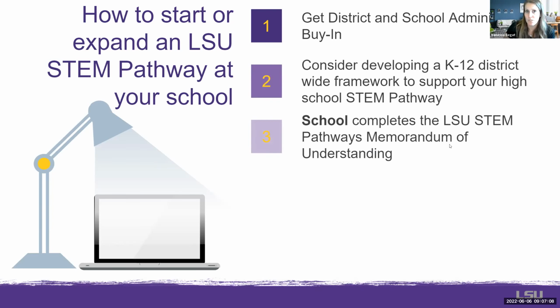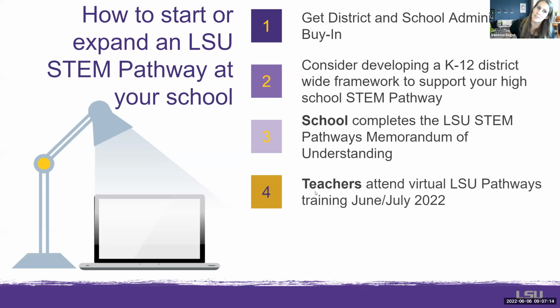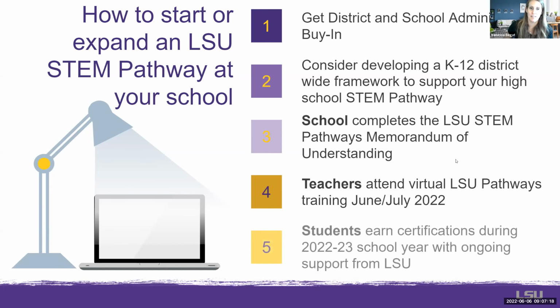The school is going to complete an MOU, so you are all here because your school has submitted a memorandum of understanding to participate. You are now attending the training. And then the last step would be, in August, your kids will enroll in the courses, and then they will work their way through the courses with support from us to earn certificates of course completion from us.